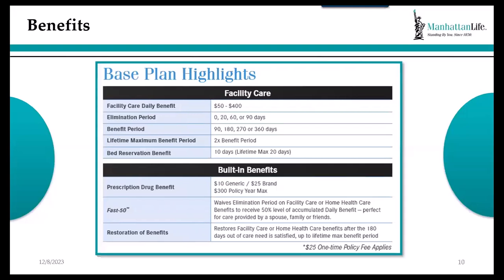And one of the things that I just want to make sure you guys know is that the base plan is a facility plan and there's a home healthcare rider. And built-in benefits is where you see Fast 50. So a lot of you might be going, well, why would you use Fast 50 in a facility? And you're right. Most of the time that wouldn't be the case. But the Fast 50 is just in the built-in benefits area.